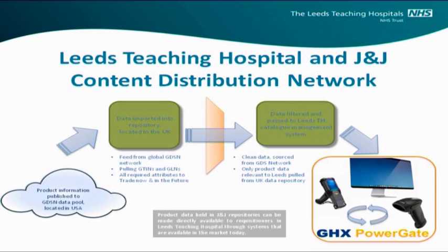So what we've been able to do over the last week, I've been working very closely with a number of suppliers, one of which is J&J, and they actually came today. And what we were able to do was link through to a global data synchronization network in the States. That's where all the products are fed, all that information from the suppliers. So we got one of our orthopedic products, and we got the GTIN and a number of attributes from that, imported it into the repository in the UK, put it into our Nexus catalog system, and then downloaded that, and it's an automatic flow into our point of demand system.